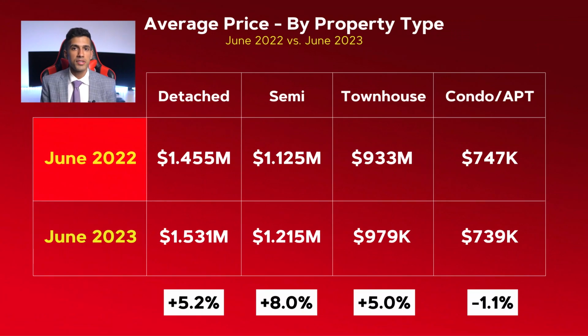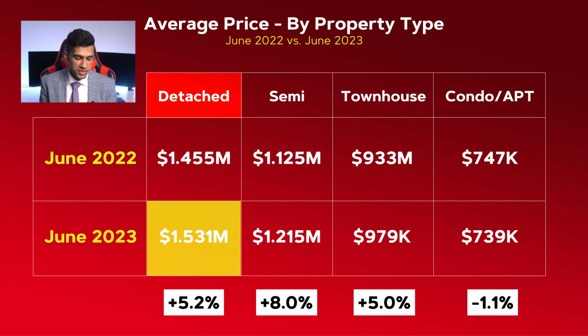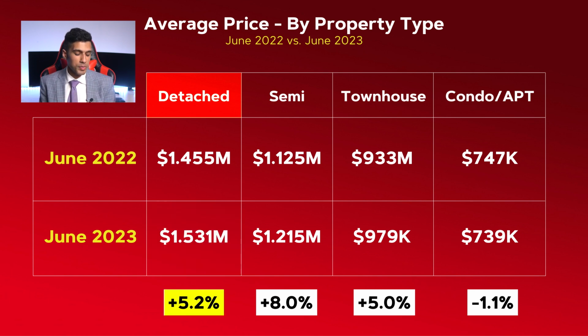And in this next chart, we're looking at how the average price has changed if we compare June 2022 to June 2023 across different property types. So detached property, they've increased in value. The average sale in June 2022 was $1,455,000, though in June 2023, the average detached sale was $1,531,000, which represents a 5.2% increase.